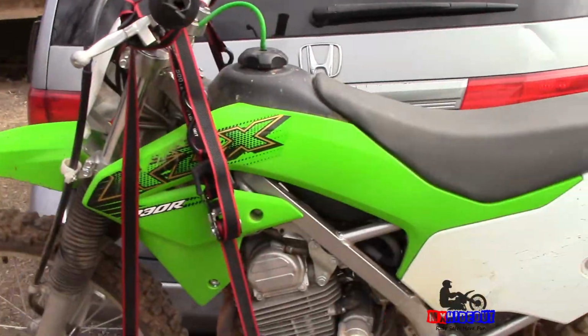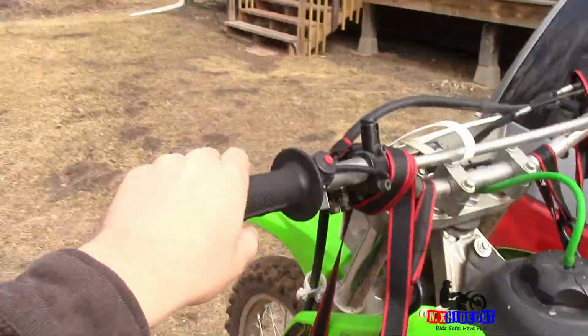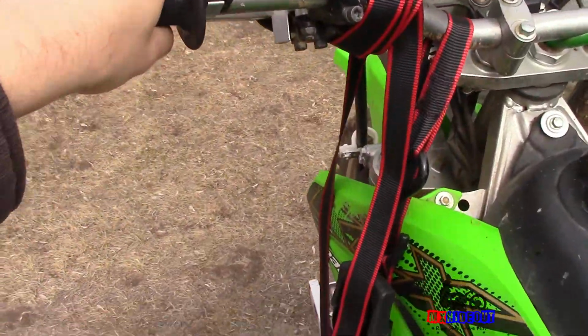What do you think? Did you find this helpful? Have you used a hitch carrier to go nearly 1,700 miles to haul your dirt bike? It's definitely possible. You just got to make sure that your vehicle is rated for it, and make sure that when you get the bike all strapped down, you pull it back and push it forward.